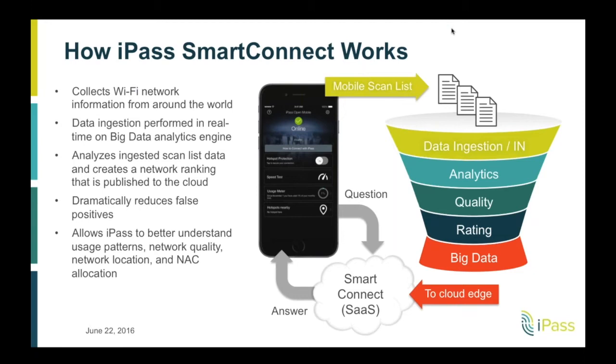The data ingestion is performed in real time, so we're making real-time decisions about what networks are available, what we have seen, and what our connection choices are at this particular venue. We're able to analyze this scan list and network information, and based on historical connection success or failure, apply a ranking to the networks so that for future attempts we can supply our client with a ranking and tell it how to intelligently connect to the right network.